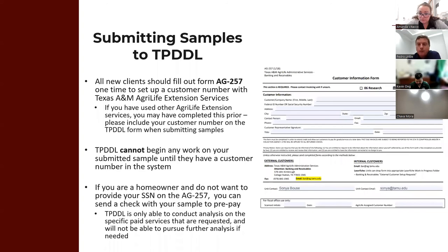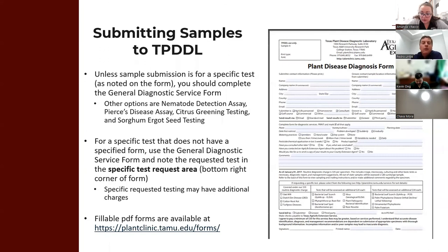The other form is the Plant Disease Diagnosis form. This one has your name, the grower, and the contact for the grower, in case somebody else is submitting the sample on behalf of the grower. It asks for the planting date, the variety, the cultivar, what the host is, and when you first noticed the problem, a lot of the same questions that I went through on the slides above.